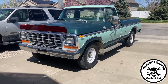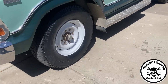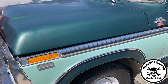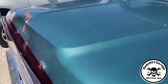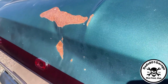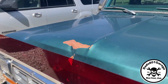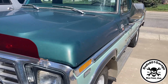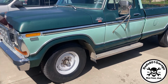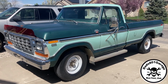Okay, so upon closer inspection, you can see there are no full wheel covers. However, we do have some dog dish hubcaps we're probably going to put on there. Ooh, look at this little thing. Oh, what happened there? Ouch. Okay, well, maybe we can pop that out. We'll see. The guy did provide a new hood for us that's in great condition, but I don't know if I want to go through all the trouble of putting a new hood on and painting it. It'll never match quite the same as original. You know what I'm saying? I like to keep these trucks original.